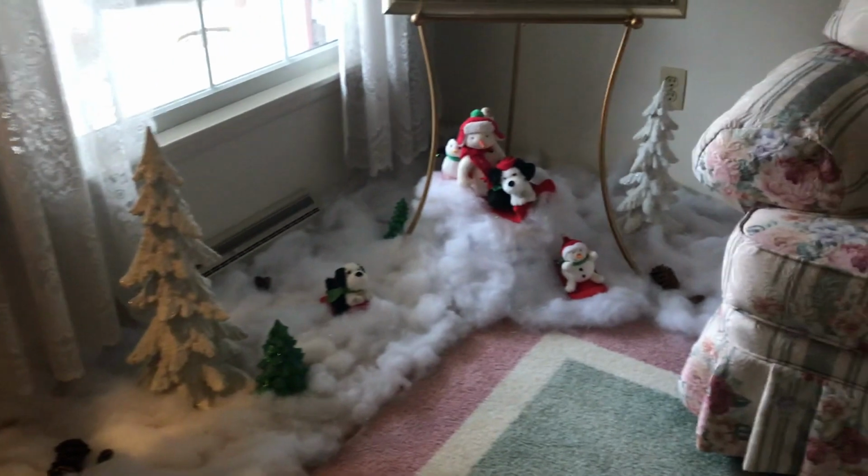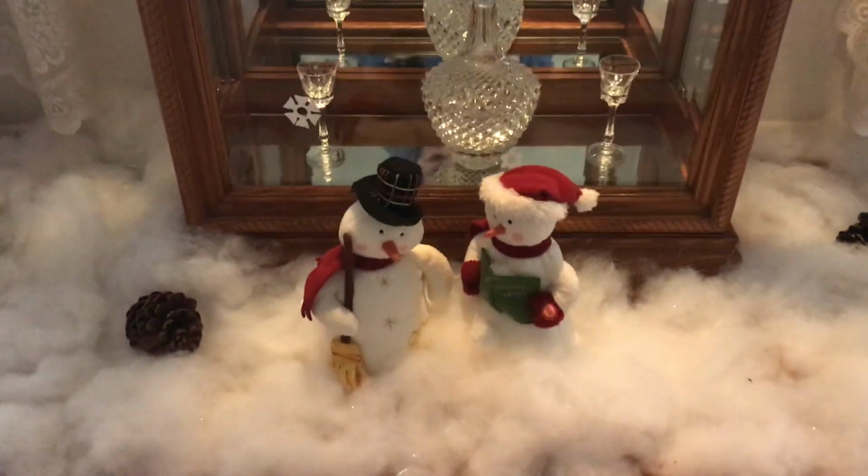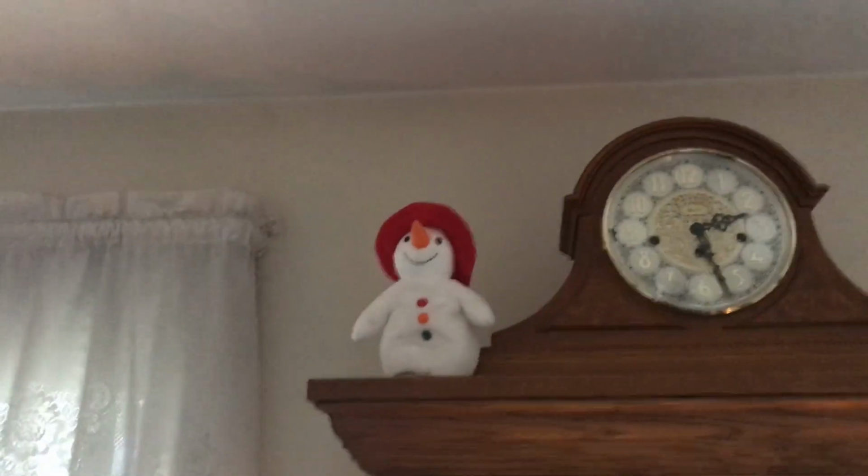And then I left out these white trees because I really like them, and obviously, you know, they're just white trees, so they fit well for winter. And then I left out this Hallmark Singing Snowman. It's a little Christmassy, but I just think they look really nice in the middle of this, which I did leave the snowflakes on, and there is that Beanie Baby up there still.